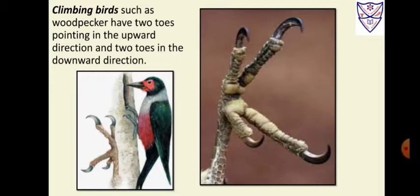Climbing birds such as woodpecker have two toes pointing in the upward direction and two toes pointing in the downward direction. Now here you can see the two toes are in the upward position and two are in the downward position. And in this picture you can see that this kind of toes helps them to hold on to the tree trunk.